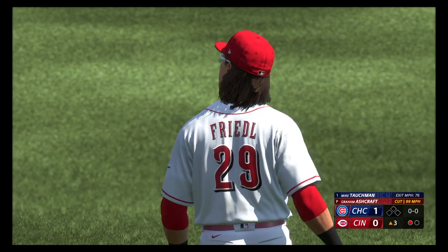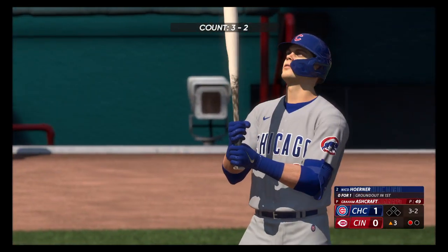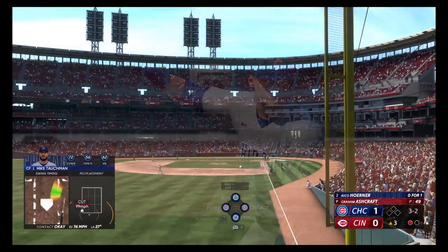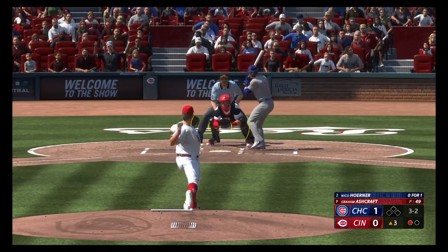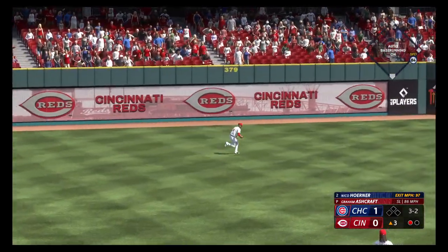Now batting, the second baseman. Up next for Chicago, Nico Hoerner. Grounded out his first time. Feels like it's less common today that you see a guy like this. The speed component, the contact component, but lack of power. That one ripped. Base hit.